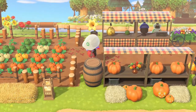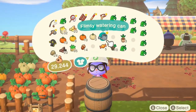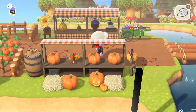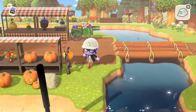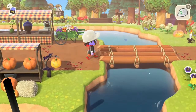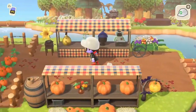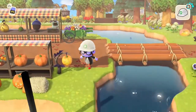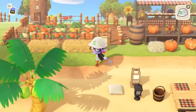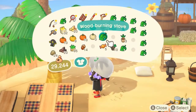And I'll place that. Guess I wasn't close enough. Up there. Okay. We've got that. Can I still come by? Alright, so that works. So that's that area. Alright, so let's get this one. I actually like that little stove down here. Again, it doesn't make sense next to a coconut tree.